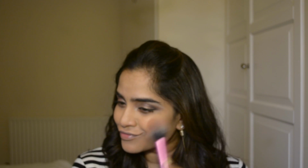Then for the blush, I'm using the Maybelline Fit Me blush in the shade Medium Coral. Since we are doing a dark lip, I don't want too much color on my cheeks and that's why I'm using a neutral shade.